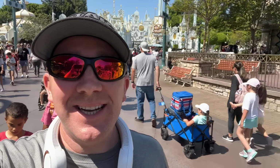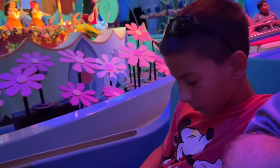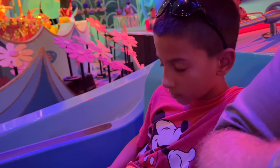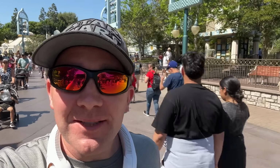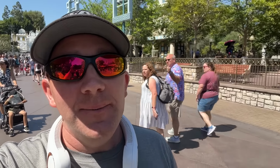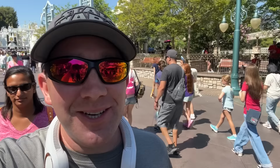Well, that was a nice relaxing ride. James was nodding off. Here's some footage. He was just bobbing his head, doing the whiplash thing. It was cute. And I also saw a Pizza Planet truck on there. That was really fun, too. Anyway, we are now headed to Jungle Cruise. Yeah! All the way back to Adventureland.